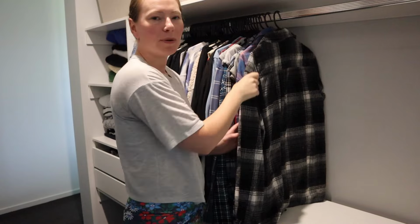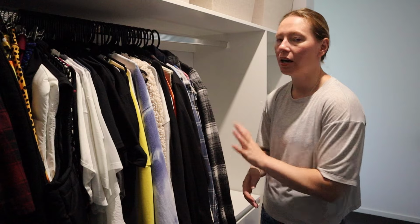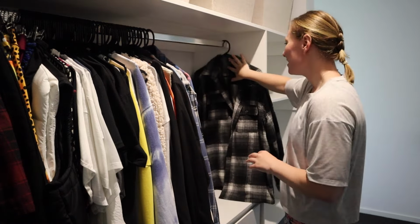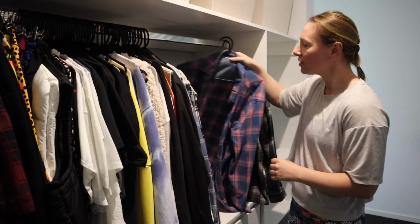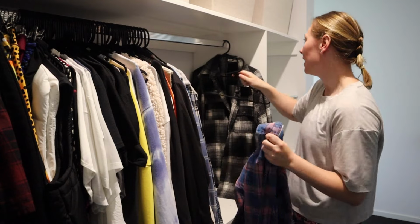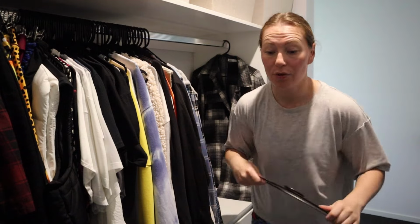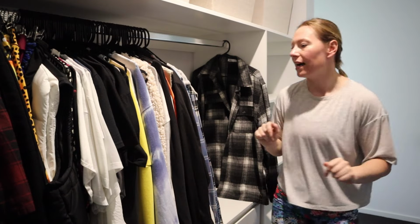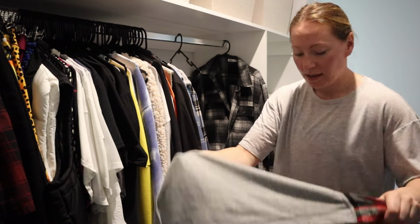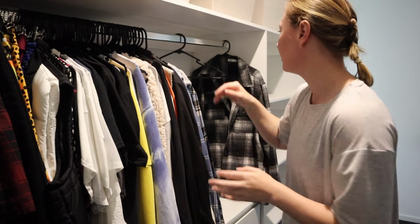All right, I should probably do it from the other angle so you can see the front. Hang on. All right, so starting this side, I have a lot of flannels. This one's definitely a keep. This one I'm going to give away because I don't like the pink. I don't know why. It's a great size and it actually is really comfortable, but I'm not into pink. This one is Shein. I just never wear it and I kind of don't like the back, so it's going.